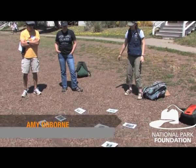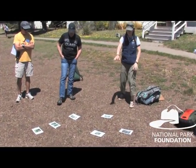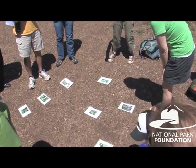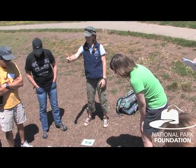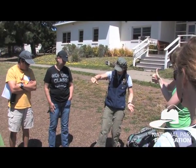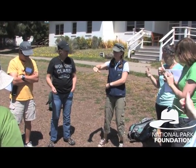All right, so take a look at these. We have coastal sage, sticky monkey flower, some ice plant, some lupin, some yarrow, some poison hemlock, and coyote brush. And with our thermometers, thumbs up is going to be native, and thumbs down is going to be invasive. So we'll start up here with the coastal sage. What do you think? And since we weren't all super comfortable with the plants around here, some of us are making a guess. That's cool.